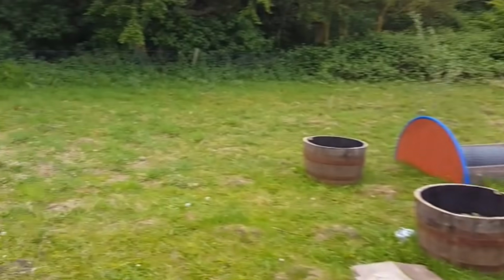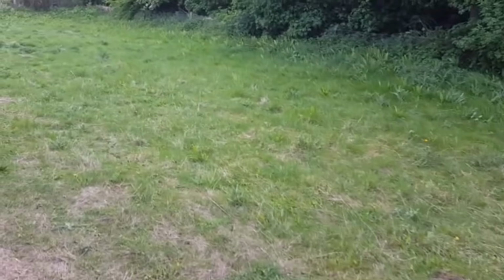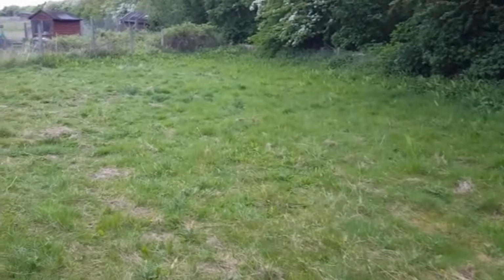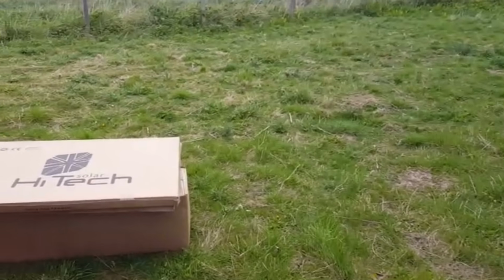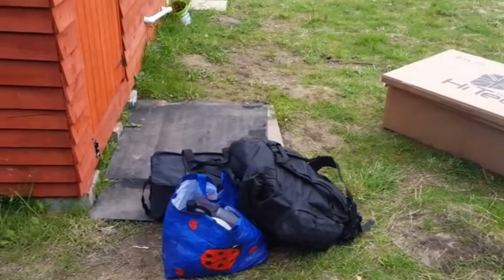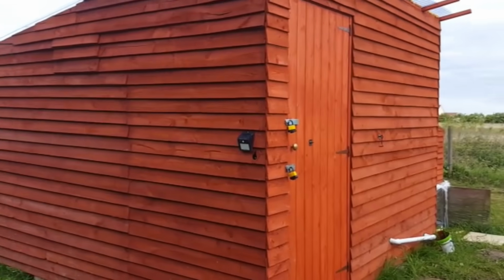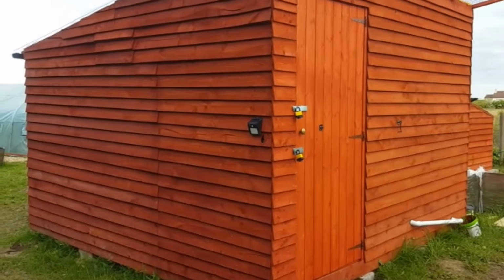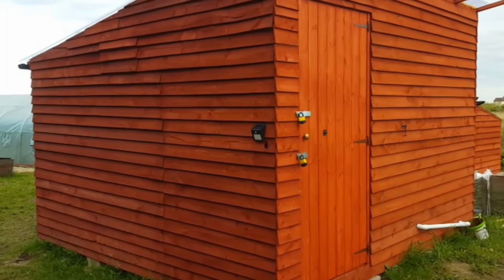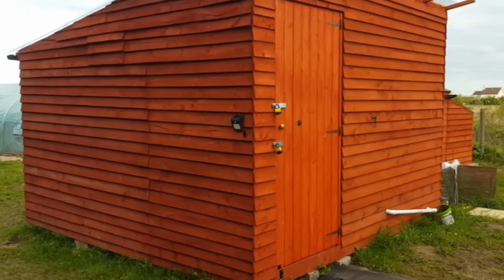I have brought down a few things that I intend to get done today. Definitely won't get them all done today because there's just too much stuff, but a rare selection of bags and boxes. I'll show you some of those as we go through the day, but now I'm going to get the cabin opened up and have a little check, see what's watering in the polytunnel, and we'll take it from there.